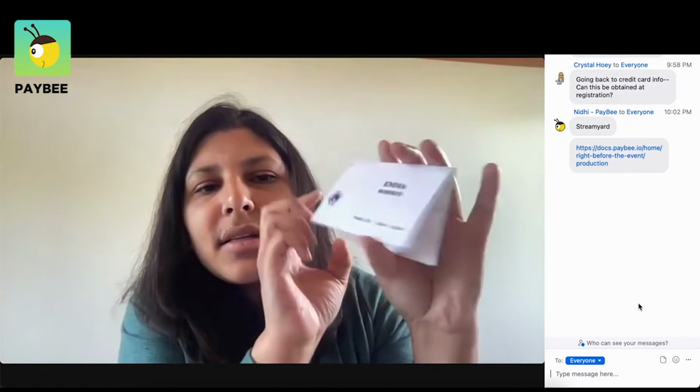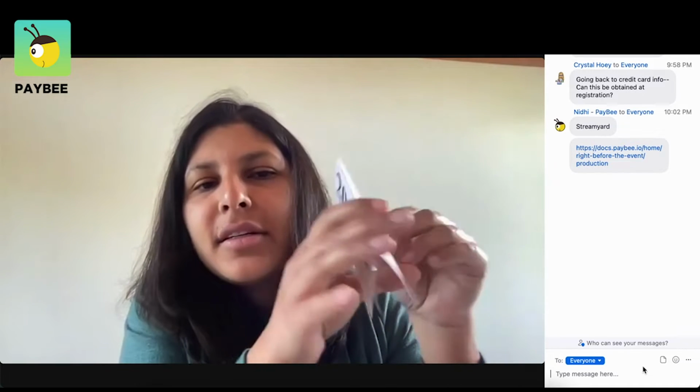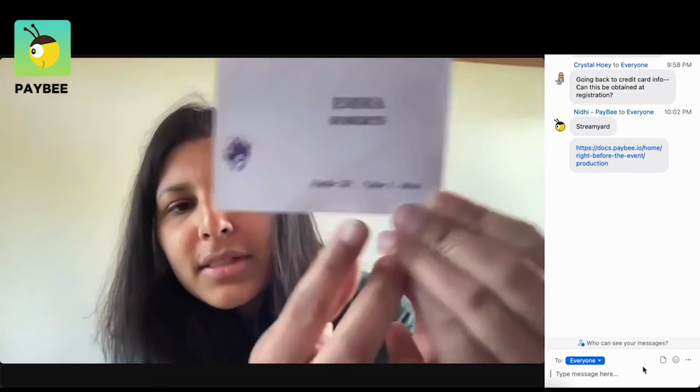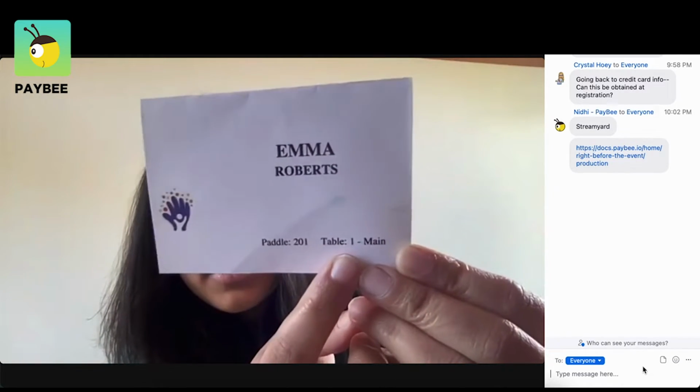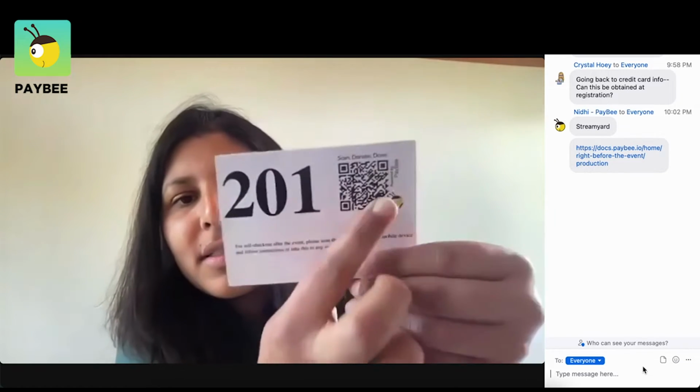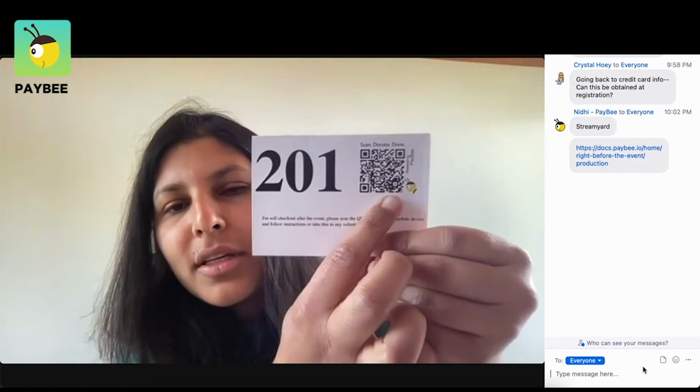This is the size of the tent card. And this is what it looks like. It has the name of the guest on one side. It has the paddle number and the table as well. And then on the other side, it has a really big paddle number listed with the QR code. So they can do self-checkout.